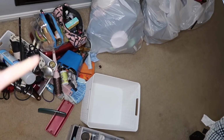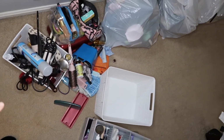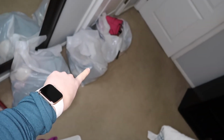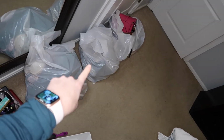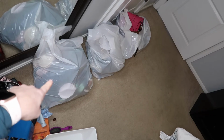That is a lot of stuff to have in a small little bathroom. So that bag is trash. These are two other bags of stuff that I went through that I'm giving away and donating. One's a whole bag of shoes and the other one's a bag of clothes. So I'll just add anything that needs to be thrown out to this bag right here.